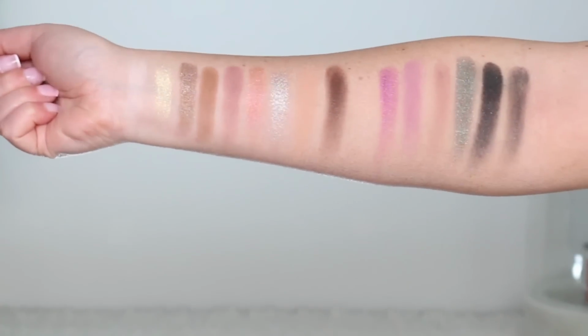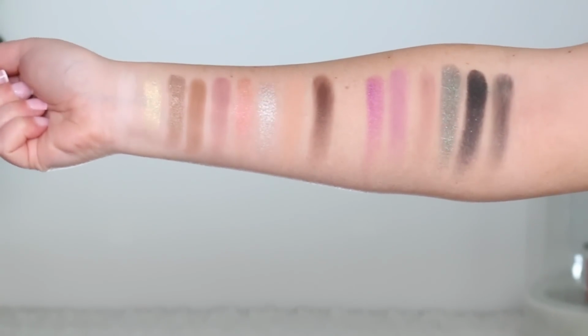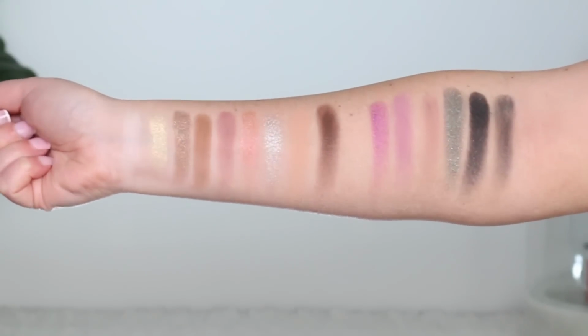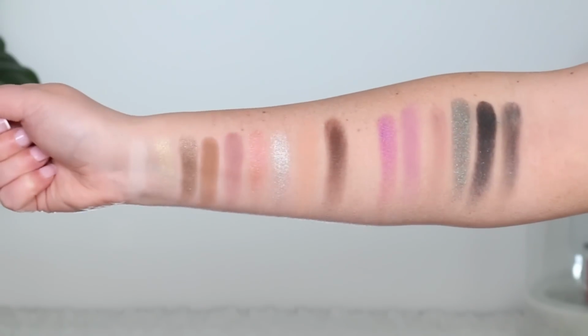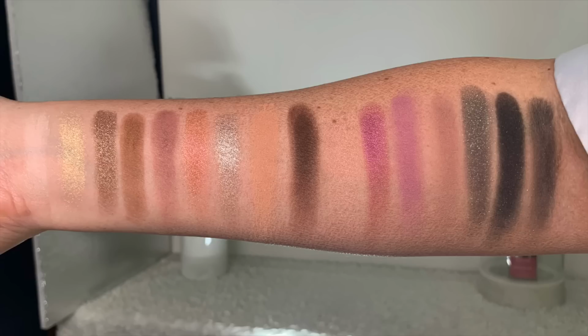Milky Way is a matte cream. Cosmic Crush is a light gold metallic sparkle. Twinkle Twinkle is a sparkly brown gold. Big Bang is a medium brown matte. Out of This World is a mauve matte. Starlight is a shimmering peachy pink. Moonglow is a silver metallic. Orbit, dirty peach matte. Superstar, brown matte. Frost in Space, shifting pink gold.